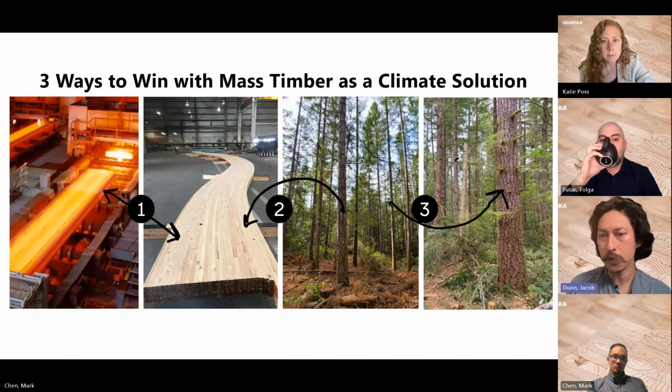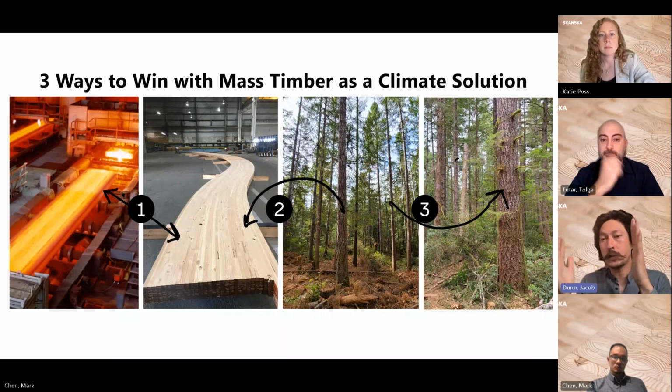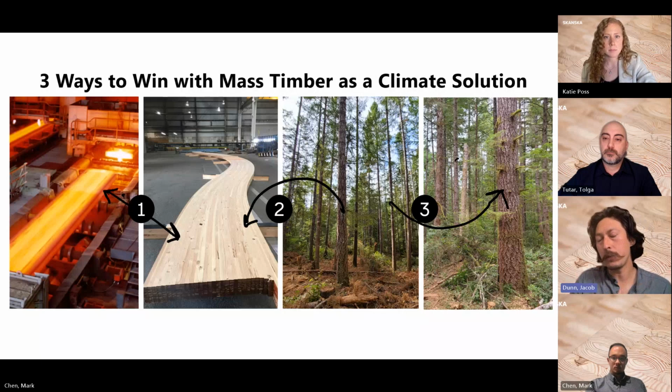Trees sequester CO2, then that CO2 that's stored in the tree gets transferred into the built environment, right? And there's actually no benefit there. We're just transferring it from one place to another. However, if that forest regenerates, which is generally true in North America with most forest types, there's a lot of forest practice laws that require at least minimum regeneration, right? So we can generally count on that it regrows.